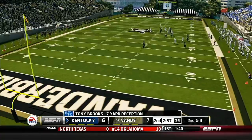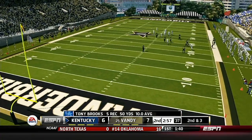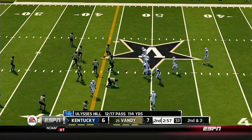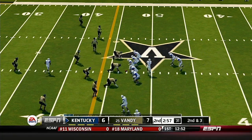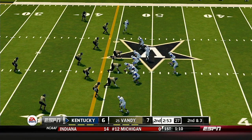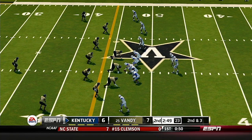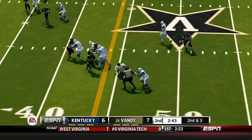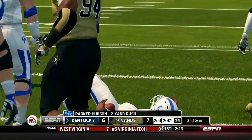He gets hit out of bounds around the 47-yard line. That'll bring up second and three. He makes it to the 45-yard line.